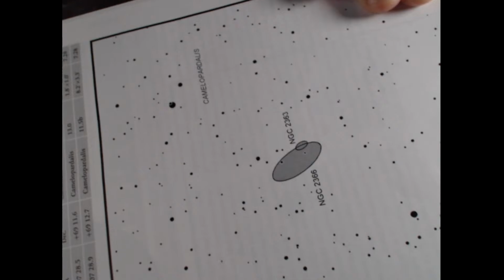And the reason why I'm suggesting we call that is because of Harrington's little drawing here. I'm spinning it around. See? So 2366 is the big one, and 2363 is the little one. You know what, Tiffany? It looks like your little Shih Tzu dog. See, here's a little leg, and there's a head, and he's going, woof, woof.